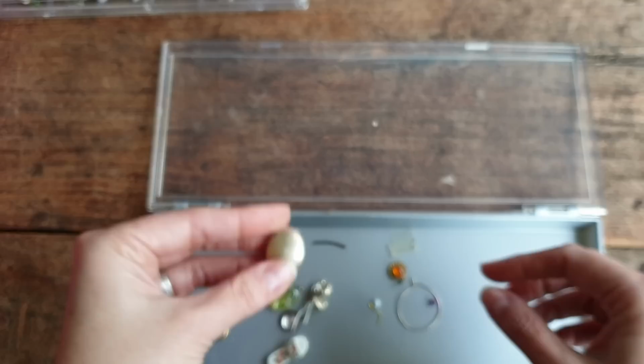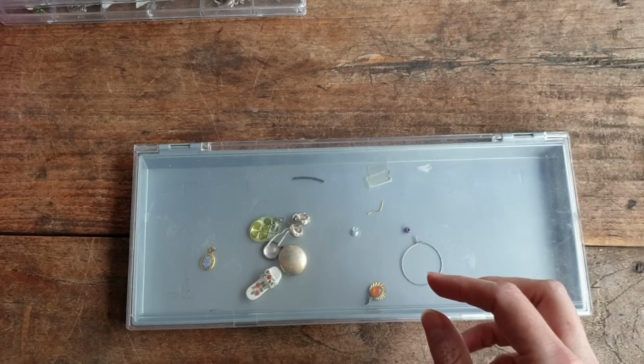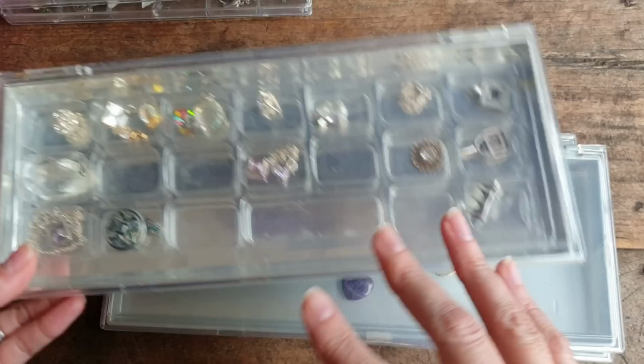So that was our lot for today. It's really good to actually be going through the silver box, and that we can now go through all of this and sort it out properly.